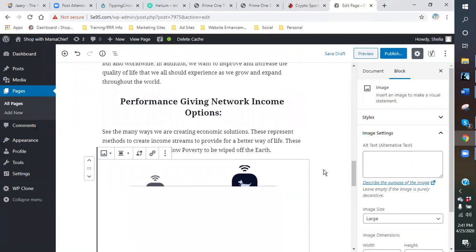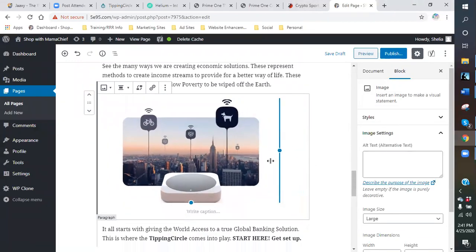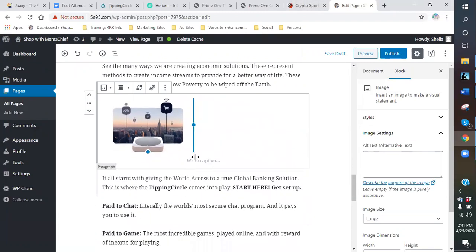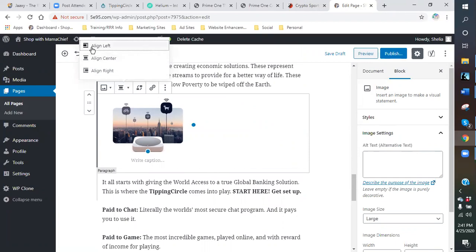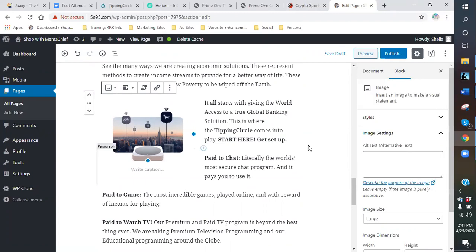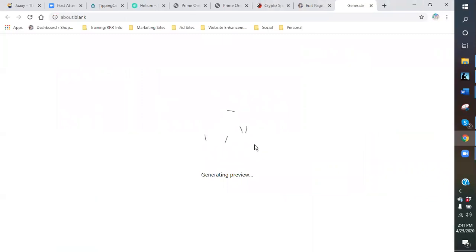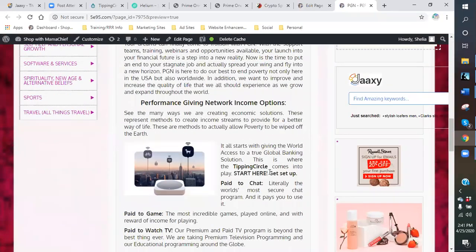All right, so you see how big it is? I don't really want it that big. So you just grab these dots right here and move it, and you can resize your image. And then you just move it wherever you want it to go, and then you have your image put there. Then you can just click your preview, see if it's how you want it to look. If you have to make it bigger, you can. If you need to make it smaller, you can. So there's that.